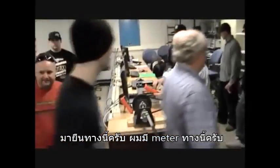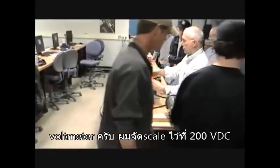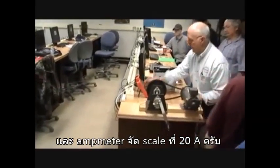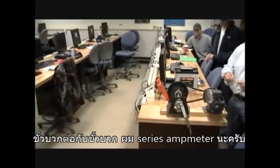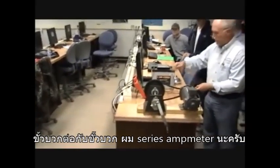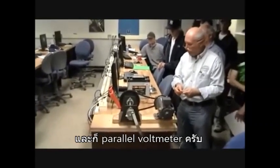And I want you to be able to see the meters. So, this is my voltmeter, so I'm going to put that on the 200 volt DC scale. This is my ammeter, I'm going to put that on the 20 amp scale. And I want my plus to go to plus. I want my plus from here to go to plus. So I'm hooking up my ammeter in series. I'm hooking up my voltmeter in parallel.